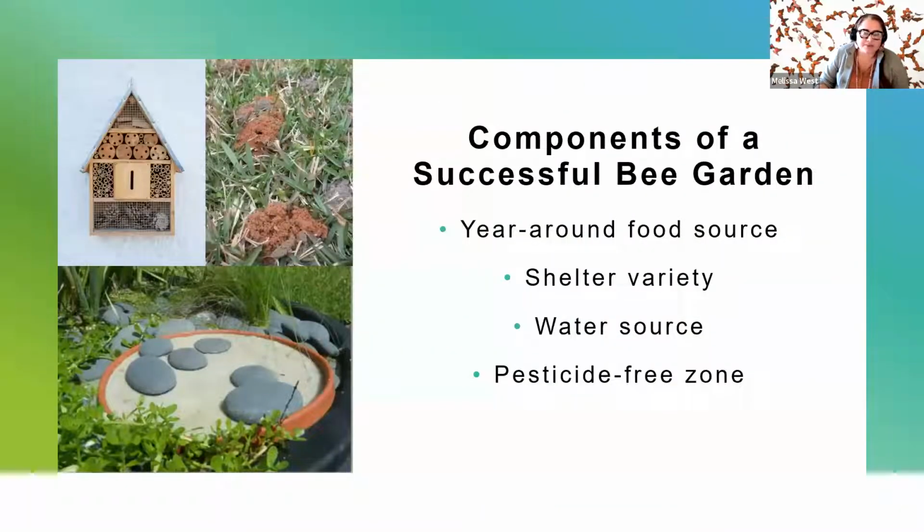All right, so next are our bee gardens. Once again, think about that year-round food source to keep the bees happy and well fed. Aim to have at least 3 plants flowering at any given point in the year. That way you give a variety to the bees. Next, a variety of shelters. We'll talk about that a little bit.